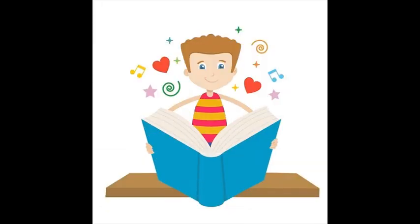Listen to audiobooks while commuting. Listen to audiobooks while commuting or traveling between meetings. Put on noise-canceling headphones so you can get deeper into the zone.